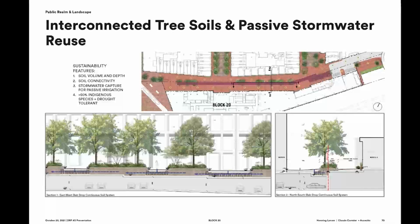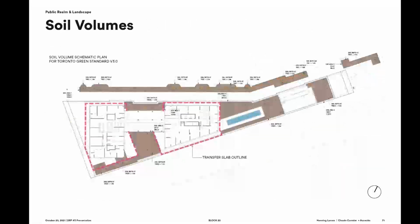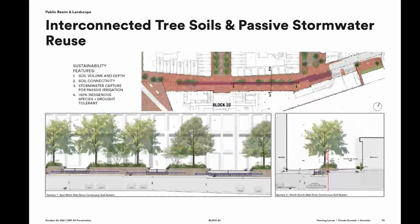Can you switch to the next one? It didn't shift for you? No, on my side it didn't. You guys are looking at the slide with the sections? Yeah, we're seeing soils. Okay, I've got my own presentation in parallel, so if mine doesn't switch, I'll count that yours does. There we go, it just appeared.